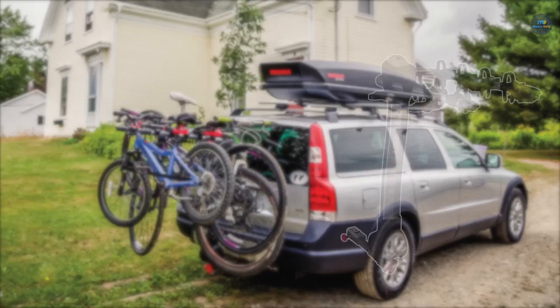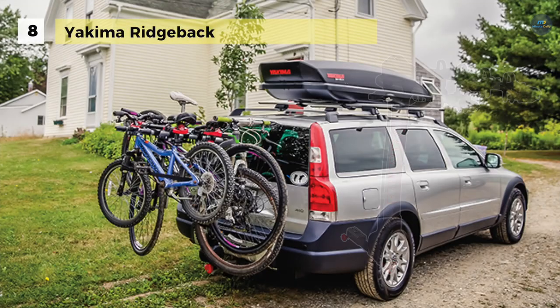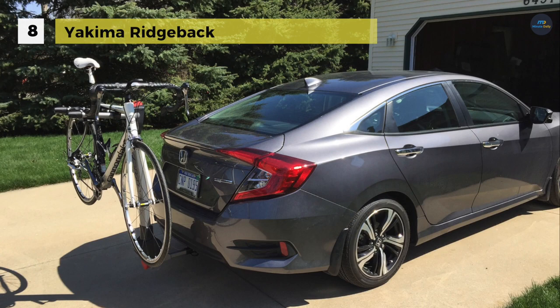The Yakima Ridgeback can carry two bikes, and it fits receivers measuring either 1.25 or 2 inches. The rack only weighs 32 pounds, meaning that it is easy for a single person to install and manipulate as well. The speed knob on the frame allows you to install or remove the rack in just seconds and alleviates the need for pins, bolts, and other hardware.